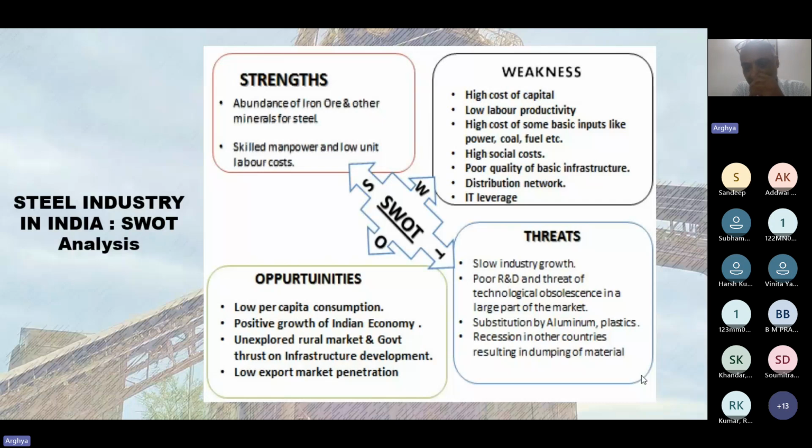And China, as they are producing a very high amount of steel, is also dumping into the Indian market. So that has also become a threat. If you see the total scenario, India is poised to grow, but we have some challenges. These can be overcome by the concerted effort of you, me, and the government.